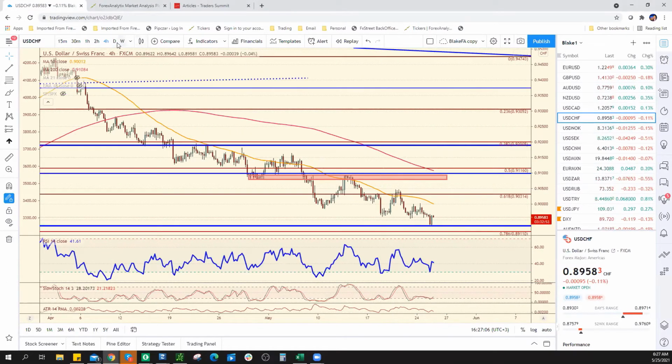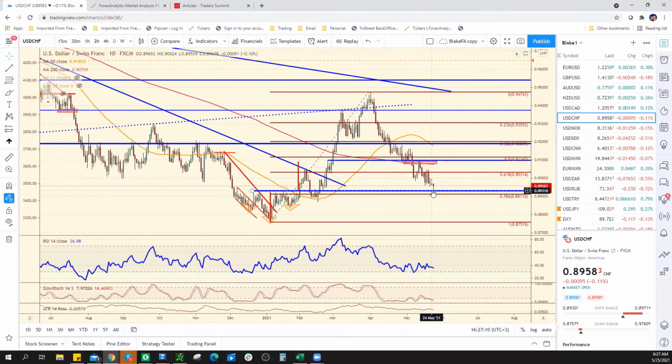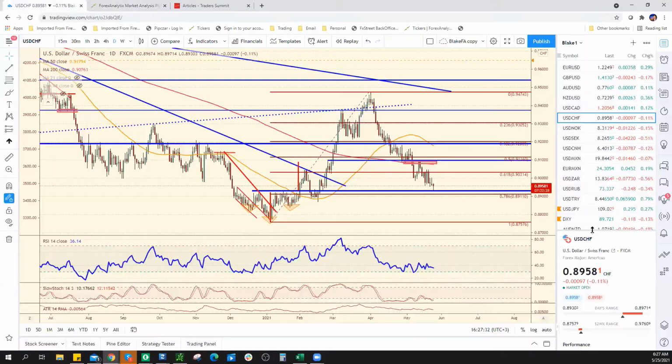Swissy finally hit, boom, previous resistance, current support, 89. I mean, the low is 89.30. What did we have? Whoops. We had 89.30 written down yesterday. We hit 89.30 and 0.3 of a pip and bounced.